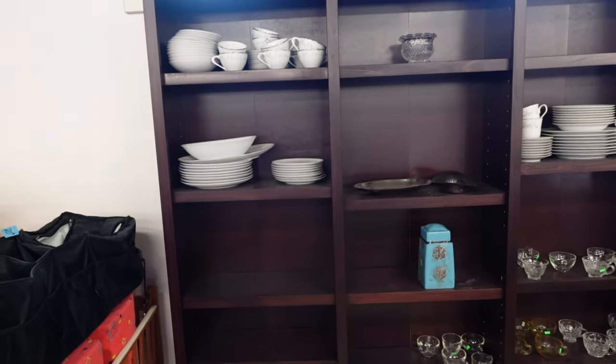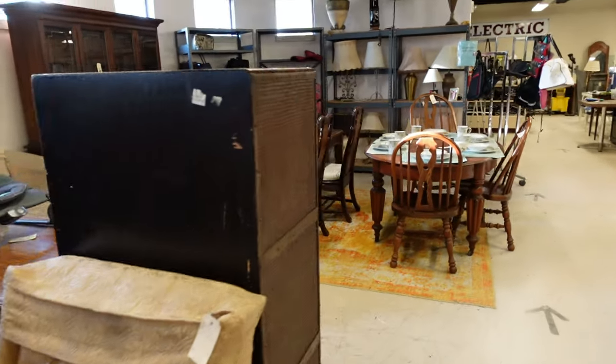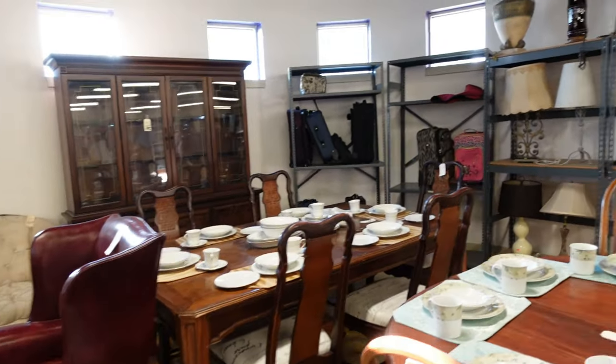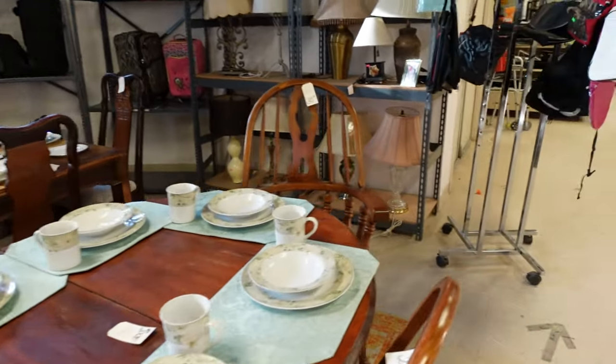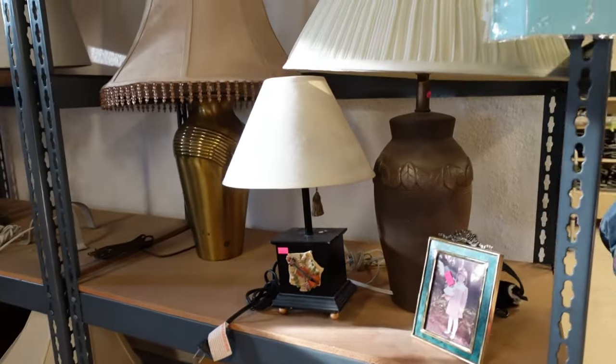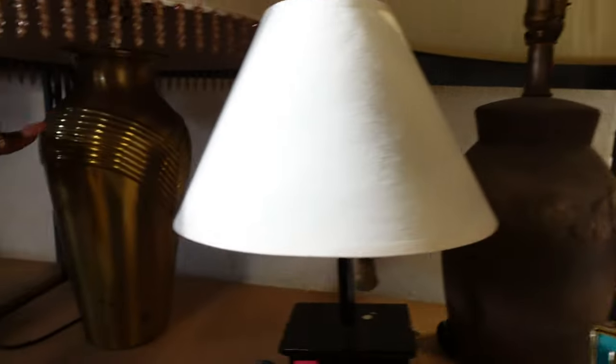But I like it. So I don't know if I'll be buying anything out of this store, but it was nice to come in and look around. They are getting ready to close in a little bit, and I haven't seen anything that really jumped out at me.